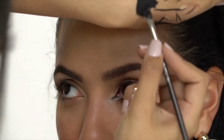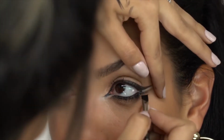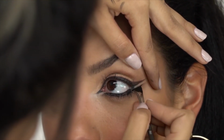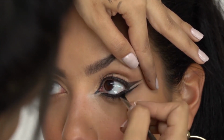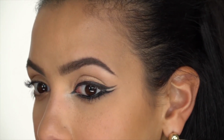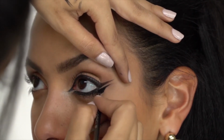All right, so now I resharpened my brush. You guys can see how sharp this is. And I'm going to drag a wing. This is the MAC 263 brush. Wow. It's so dark. So you drag your wing.